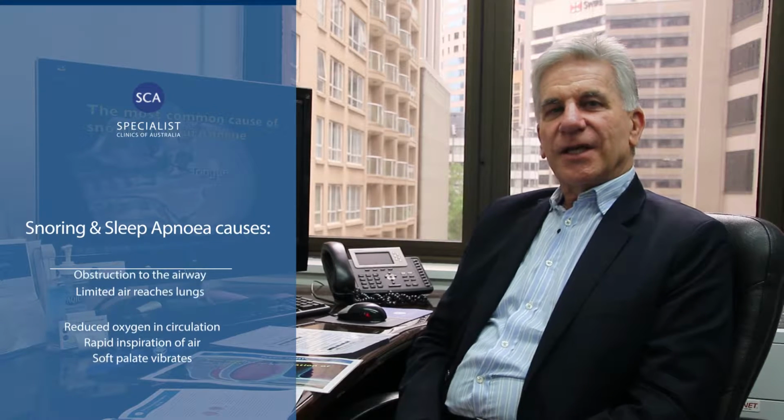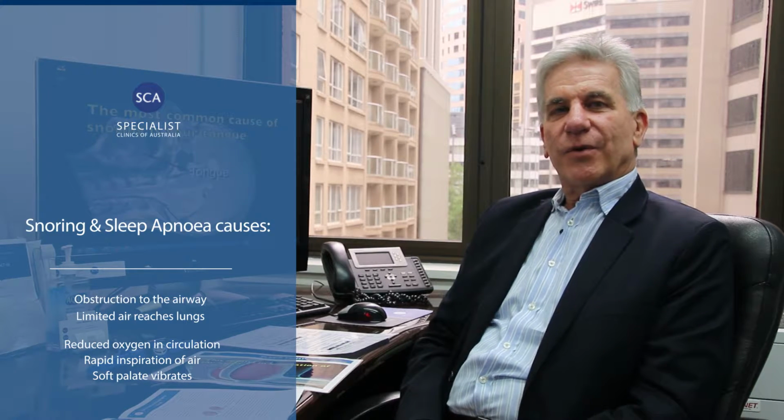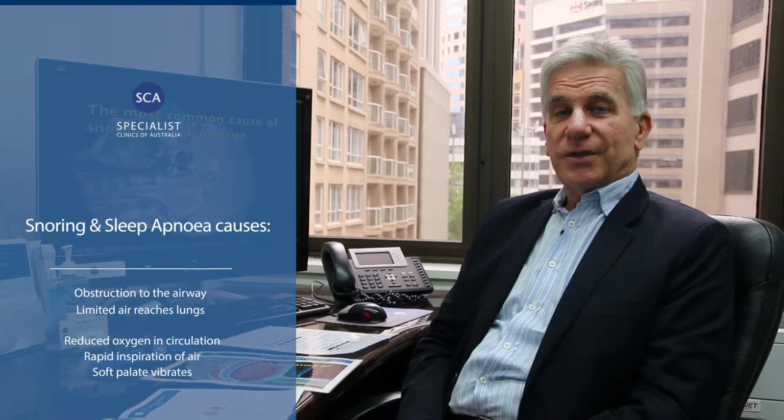Both snoring and sleep apnea are caused mainly by an obstruction to the airway at the back of the throat. This therefore limits the amount of air going down to the lungs, and the oxygen level in the blood, and therefore around the circulation and to the brain, reduces. This causes our brain, while we're asleep, to call for a deeper and faster inspiration of air. It's this sudden rapid inspiration of air passing along the back of the throat that causes both the sound made by snoring and also the gasping associated with sleep apnea.